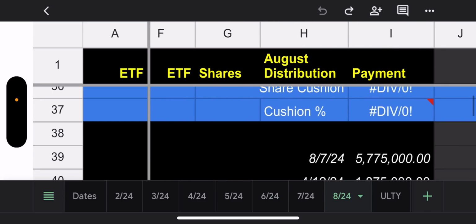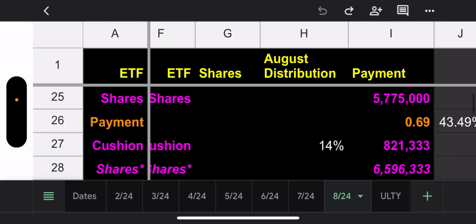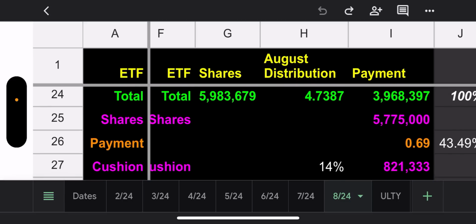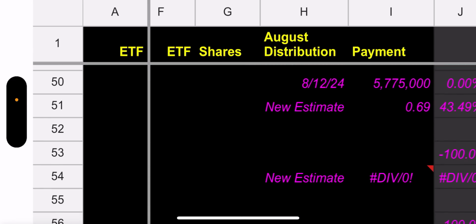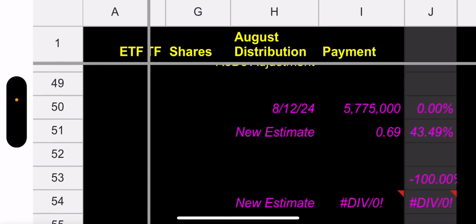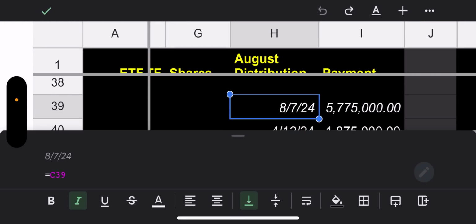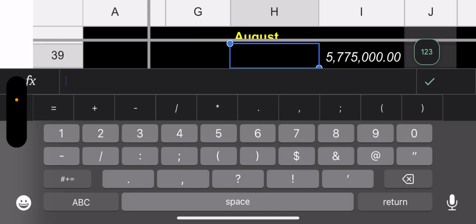Now going to YMAG, the same exact thing, believe it or not. The outstanding shares were 5,775,000 originally, and that was going to come to an estimate of 69 cents. If I go to the outstanding shares as of 8/12, no change. So 69 cents remains. Again, very unusual. But if I update this to 8/12, anyway, I'll just put 8.